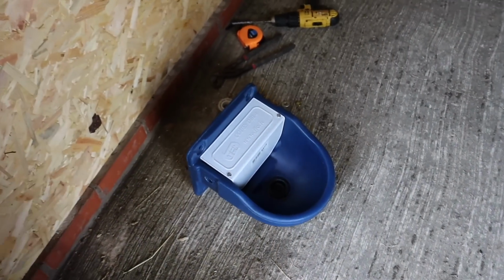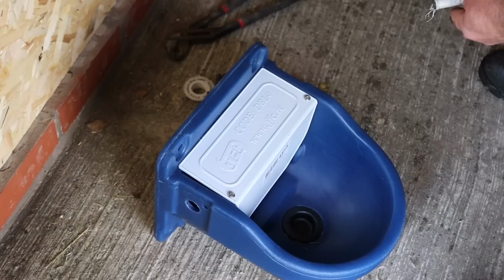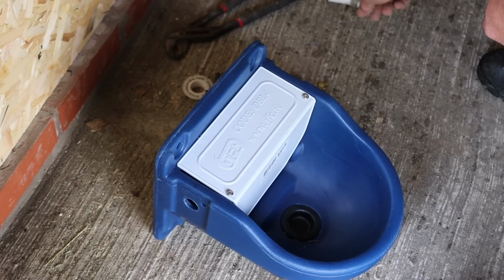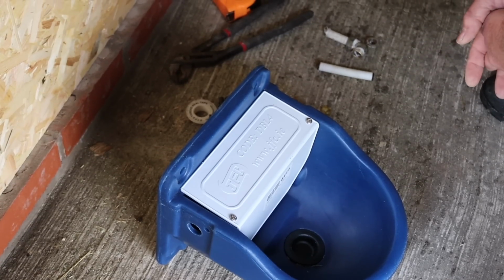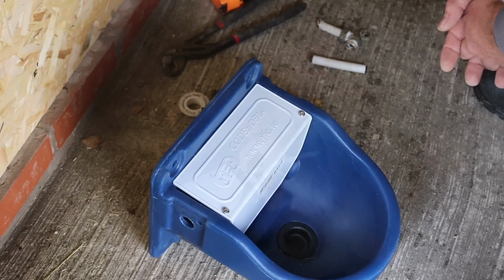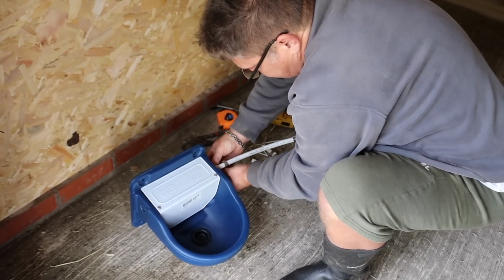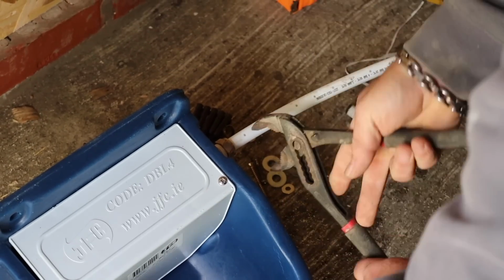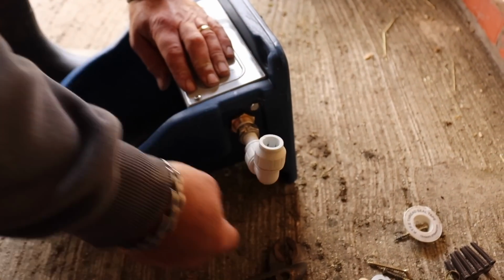Before you purchase your JFC drinker, be sure to do a water pressure test, because your water pressure will depend on which valve you need as part of the kit. We have low water pressure, which is up to 4 bar, so our drinkers have the brass valve on them. If you have a higher pressure, then you'll need the other valve. If you have your drinker and you know what you're working with, the first thing you need to do is attach a 22mm female connector. This is going to attach from your trough to the pipe and to your water.